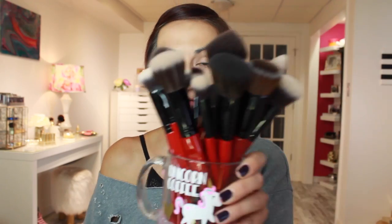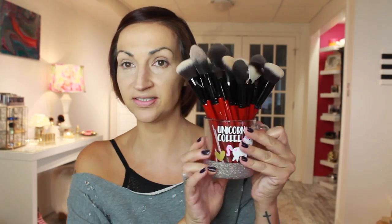And I've been testing out these new Smashbox brushes. They're so good. Look at this under eye brush. Like, tell me you're not obsessed. Wait, I gotta find it. I mean, it's called the angled powder brush, but bitch. Girl.